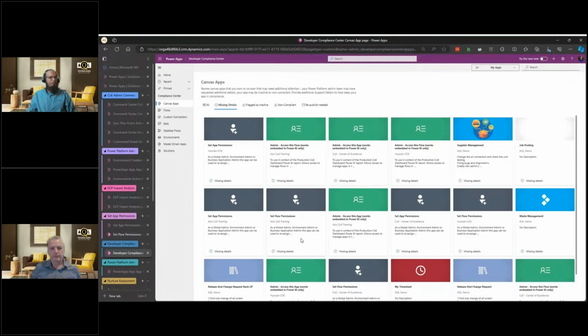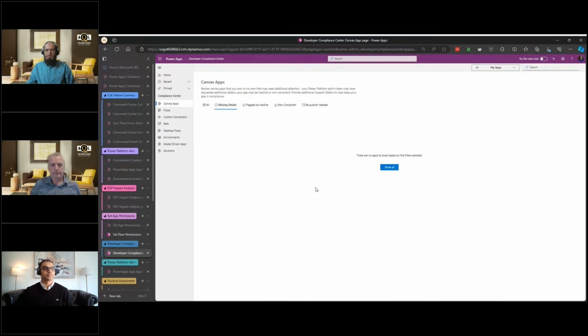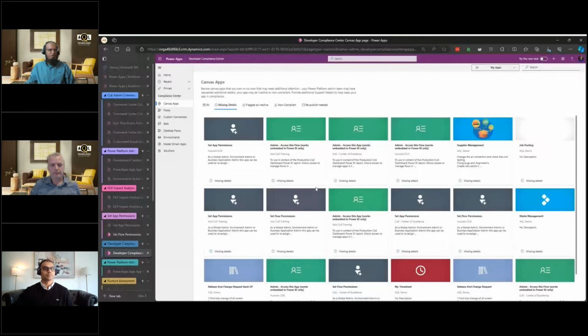The maker can come here to the developer compliance center, to the missing details, and perform the tasks necessary to be compliant. We have flagged as inactive, so the makers can take a look at their inactive apps and make appropriate decisions about them. Then there are apps that are non-compliant, and apps that need to be republished. So this is where all the actions the admins have performed are reflected to the appropriate makers, who are the owners of their apps, flows, or custom connectors as well.